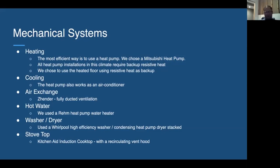Stovetop is an induction cooktop, which is an electric cooktop, but it's basically an electromagnet that heats up the pan instead of resistance heat. So they're a bit more efficient. Probably the biggest advantage is that they heat up really fast. They can heat a pan up even faster than a gas range. So that's a nice upgrade, because you're getting something that functions well while you're also increasing your efficiency.